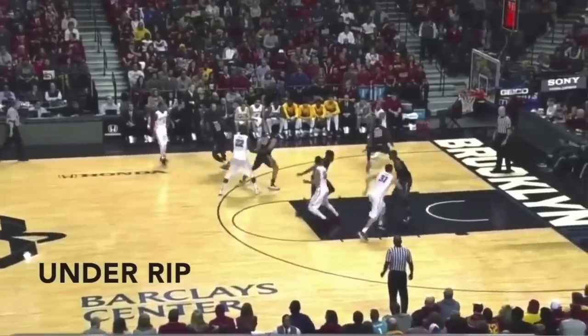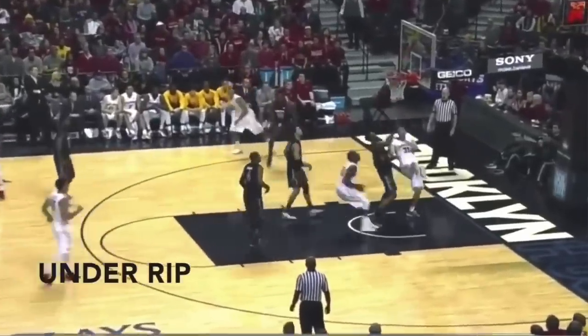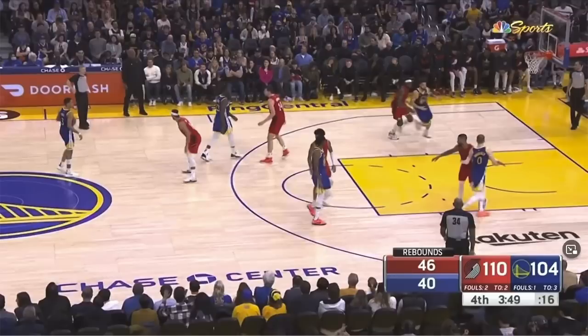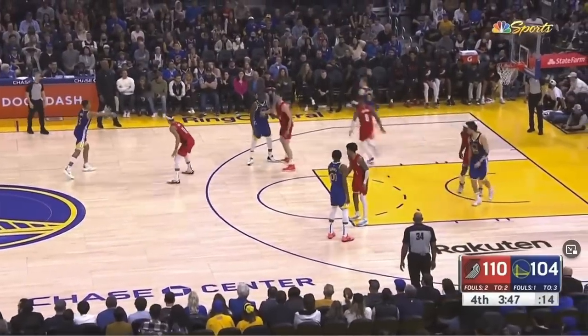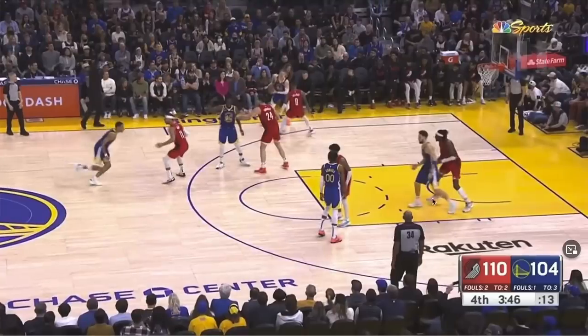Okay, so now that you're an expert in the Cyclone play, you should have no problem understanding what happens in this play. Donte DiVincenzo cuts across, gets this cross screen from Klay, and Donte will sit here and wait for the ball to swing over to him. First, Klay is acting all coy, like, hey, nothing to see here, I'm just good old spacey Klay. Pretty easy for him to act that way.